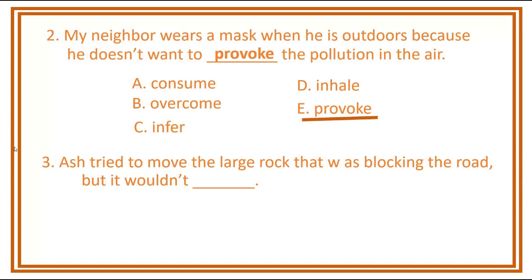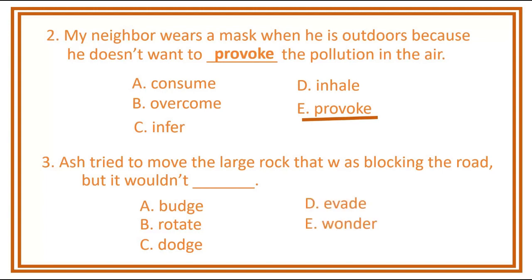Number 3. Ash tried to move the large rock that was blocking the road, but it wouldn't blank. A. Budge. B. Rotate. C. Dodge. D. Evade. E. Wander. Answer is letter A. Budge.